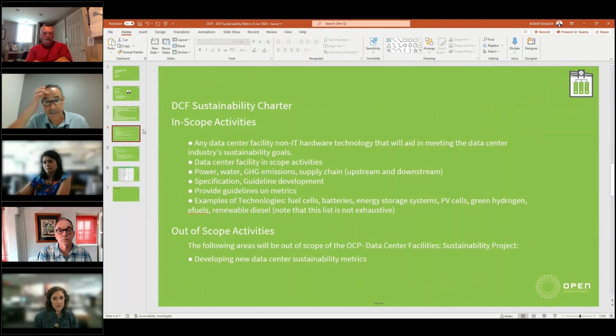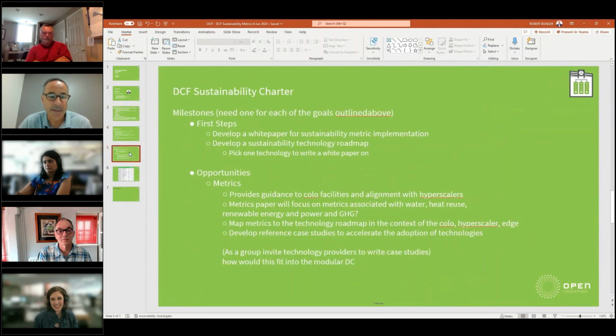And then out of scope is developing new metrics, which is great because there actually are plenty of them out there. And then the last bit here, for milestones, is to develop a white paper for sustainability metric implementation. And then separate, which is probably part of the main group, a sustainability technology roadmap.